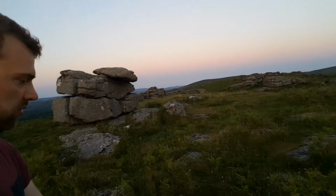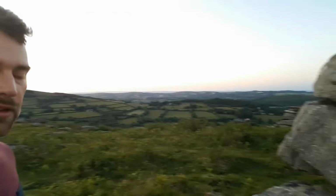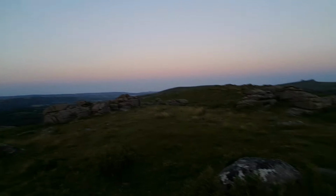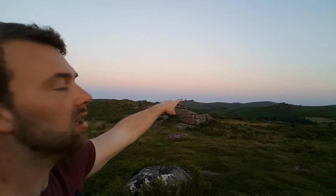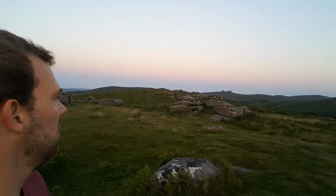Got loads of scattered tors. This one here, you just fit under. You see Hay Tor now, those two peaks, followed around to Saddle Tor, that's probably Saddle Tor, and I think that's Sharp Tor up there, although I may be wrong, it might be something else I've forgotten.